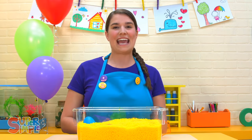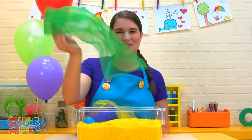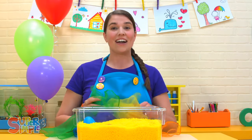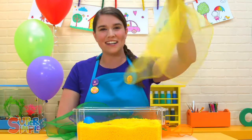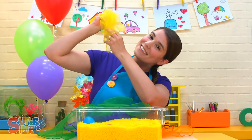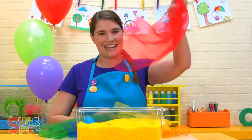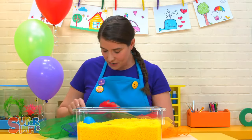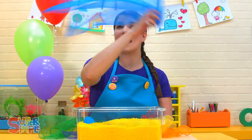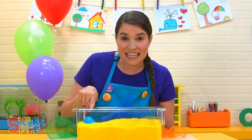Let's see, our friend Kaylee from Tennessee, her favorite color is green. That's a beautiful color. Talia from Egypt, her favorite color is green too. Octavio from Mexico, his favorite color is yellow. That's a really nice color, the color of the sun in the sky, shining down. Dante from Illinois, his favorite color is red. That's a beautiful color. My favorite color is blue. It's the color of the sky and the ocean. Oh, and it's the color of this egg right here.